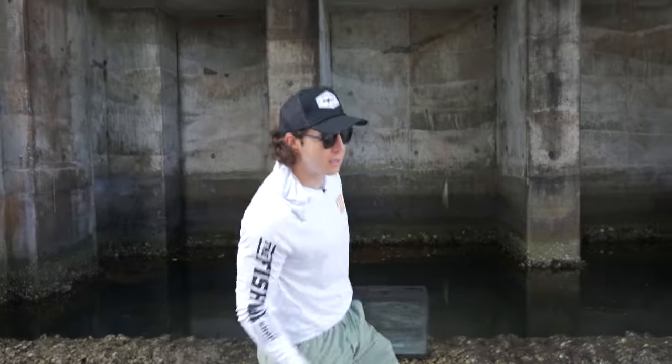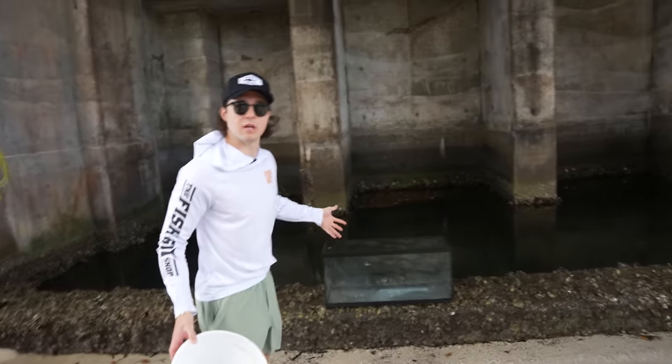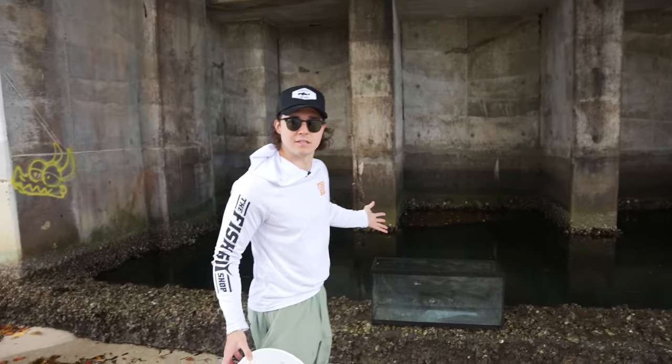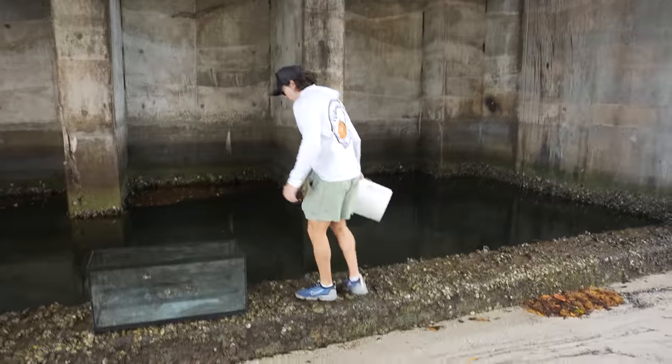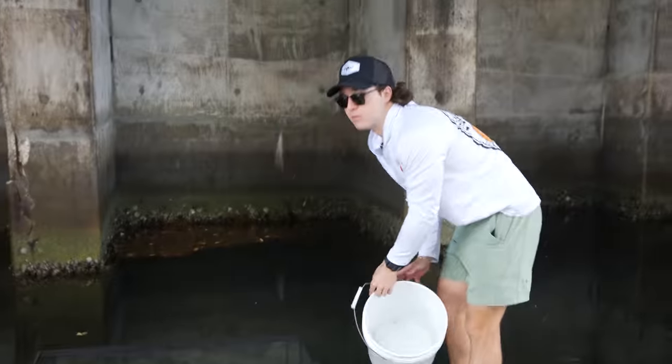It's gonna be epic. Now listen guys, you guys know the dynamic. We have jobs. I'm the muscle, I do the heavy lifting and the filling up the ponds and the tanks. Jack catches the fish. That's the way we usually do it. So now I'm stuck filling up this tank. It's only like 30 gallons, so we're fine.